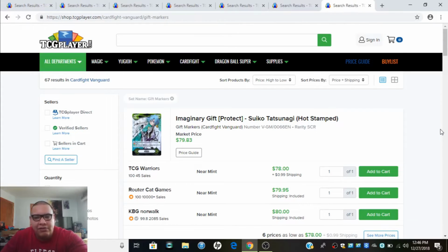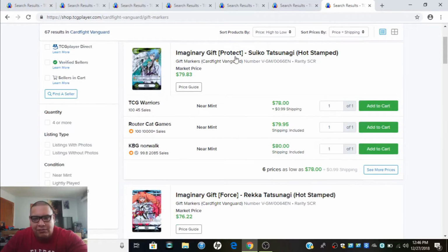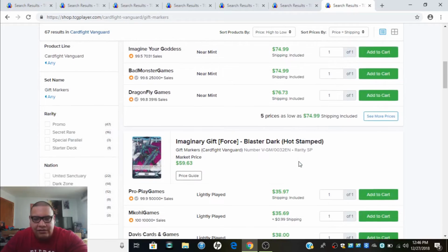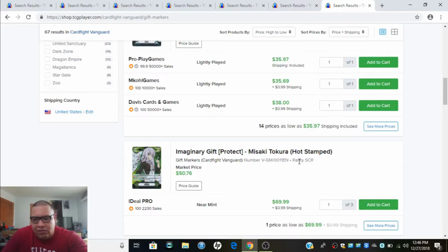And of course, the last cards I want to talk about, the gift markers. The new gift markers that we just got, of course, the Protect ones going for 78 to 80. The Imagining Force gift markers, which are really nice, are going for 74, 75, 76. And of course, I'm pretty sure the Corrin is actually sold out, so we'll look for it in a bit. But Misaki right now at the moment is only one for 70.